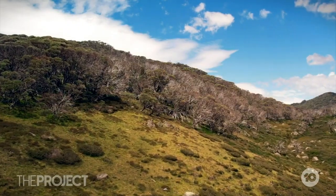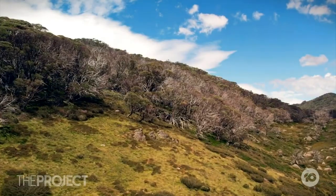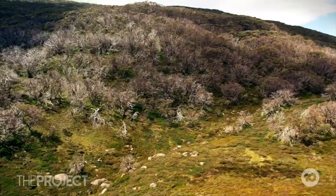When you come to the mountains here, you don't see anything other than snow gum. One species. And so when you think about this one species being under attack by an insect, then the loss of that one species has immense impact. All of the habitat they provide, all the animals, everything that is in there. If these trees disappear or are dead, every part of that ecosystem, every part of the process is threatened.